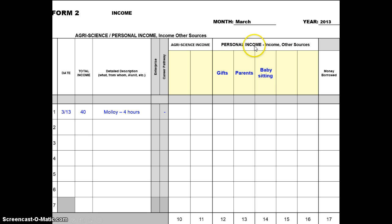And it's going to be under personal income. So this is another way that we are making money for ourselves, but we are not making money with our SAE. And that is okay. It's perfectly fine. So the 40 goes under the babysitting column, column 14. And so from now on, from March through December, column 14 must be labeled babysitting.